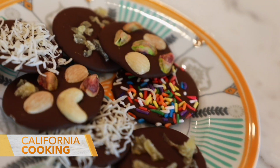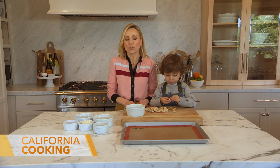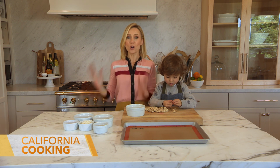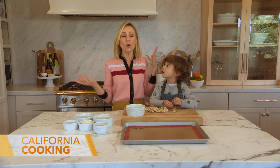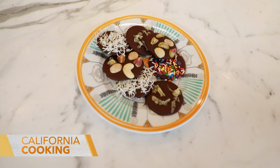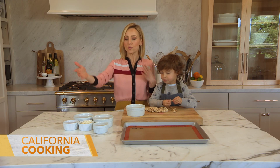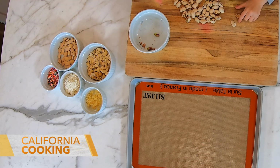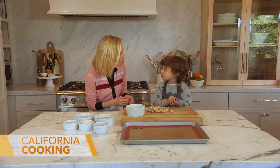I made these the other night because we had a hankering for some dessert and we had nothing. All you need for this recipe are chocolate chips and one other thing. We're gonna make little candies. We have coconut, and I pulled some nuts from the freezer: cashews, almonds, pistachios, sprinkles, whatever you can find. Even a little dollop of peanut butter would be amazing.